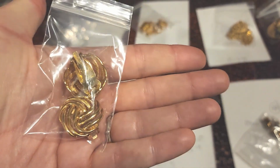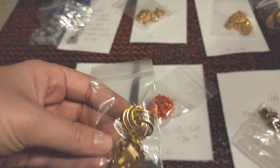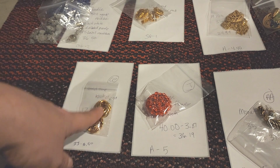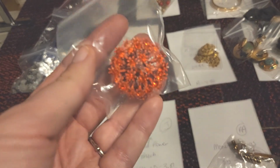And then they do sell. I'm not sure if that's the reason that they sell, but I feel like it helps, right? So these sold for $12.99 on eBay, and I got them in a jewelry jar for around 50 cents. This was a lovely and surprising sale.